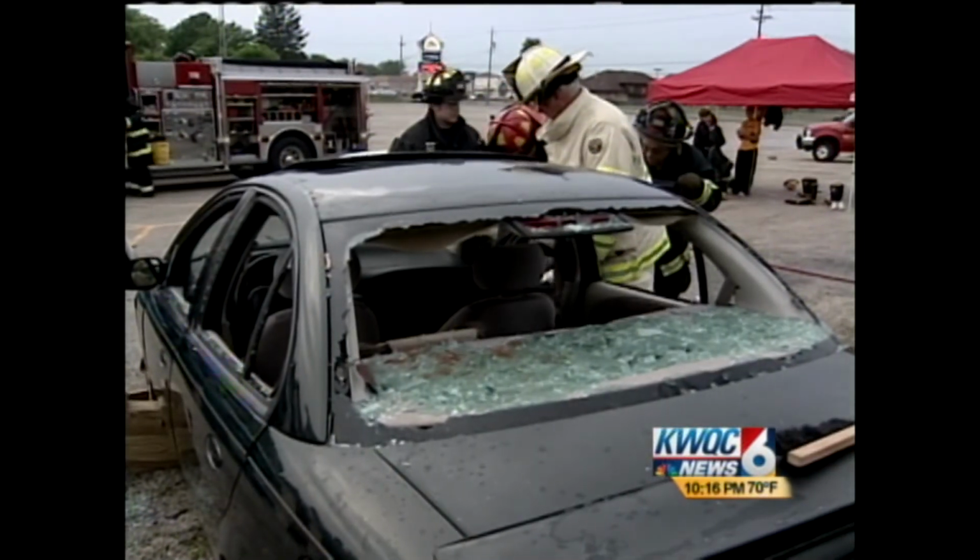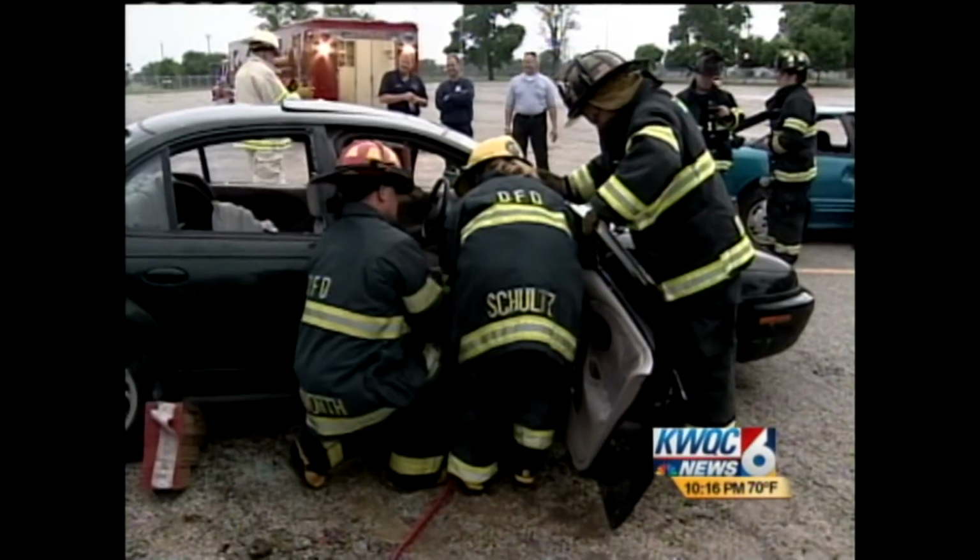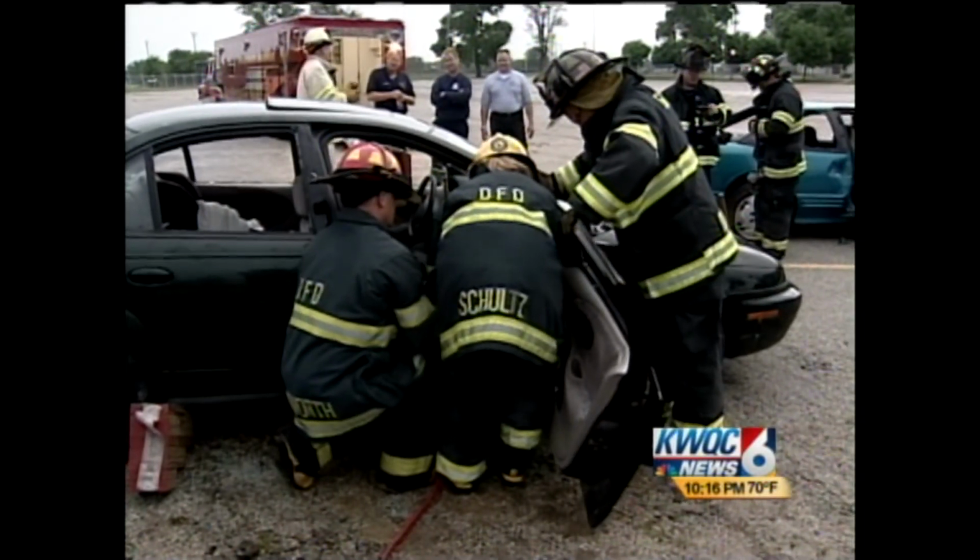Something Caprice Berry has seen from the other side, from the inside. A dozen years ago, she had to be pulled from a car after an accident. To see something like this and see what they have to go through to tear these things apart and get somebody out, it's amazing. In the coming weeks, we'll see Elizabeth and the class tackle the final big task there, putting out a house fire. That's when fire school continues.